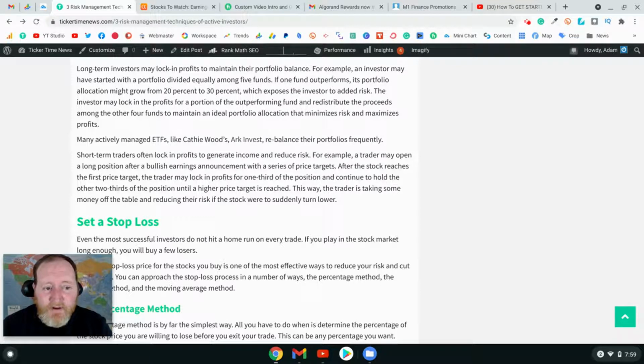After the stock reaches the first price target, the trader may lock in profits for 1/3 of the position and continue to hold the other 2/3 of the position until a higher price target is reached. This way, the trader is taking some money off the table and reducing their risk if the stock were to suddenly drop.